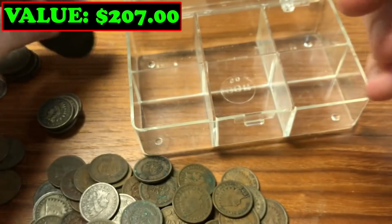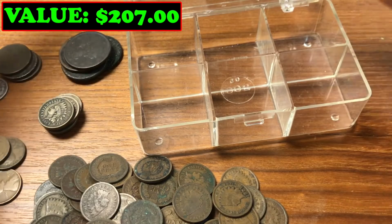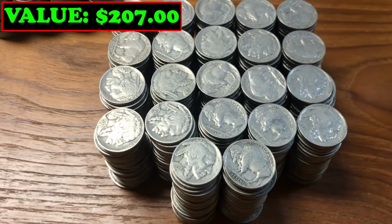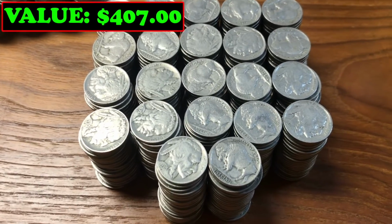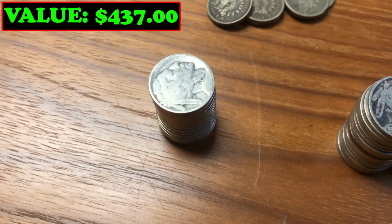So that wraps up this hunt. I'll probably do a quick valuation before I let you go, just because it would be kind of neat to think about what the actual values are. So in terms of the final results with the bulk stuff, we had about 442 full date Buffalo nickels. We'll call that 200 bucks. 64 partial date ones, we'll say $25 there, and then $5 for the 15 no dates.